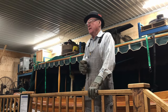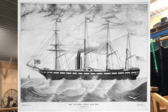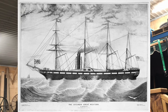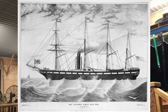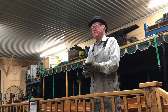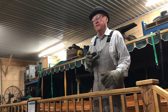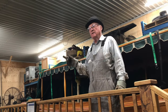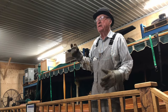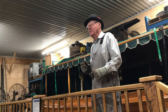So he designed and built the first ship to cross the Atlantic by steam. It had paddle wheels on the side, and it was called the Great Western. It went into service in 1839, and on its first passage from London to Boston, it took 15 days. Big improvement over 8 weeks.